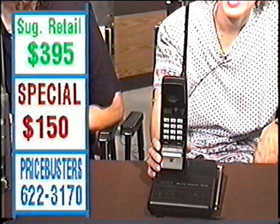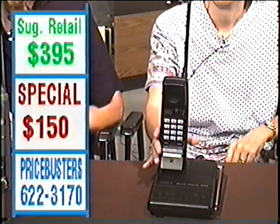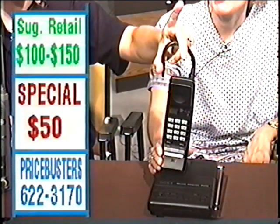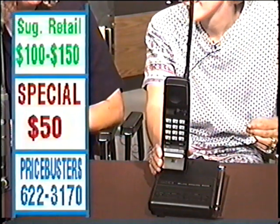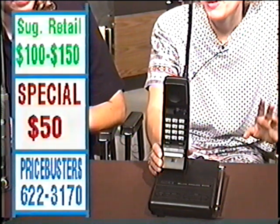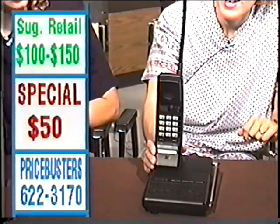$125. We are at the $50 table, and I have a cordless phone. We have electronics. This is a black cordless phone. How many black phones have you seen? Check this out. Unbreakable. Well, I guess you probably could break it, but it's virtually unbreakable. You could get pretty rough with it, but for normal wear and tear, it's going to handle anything.